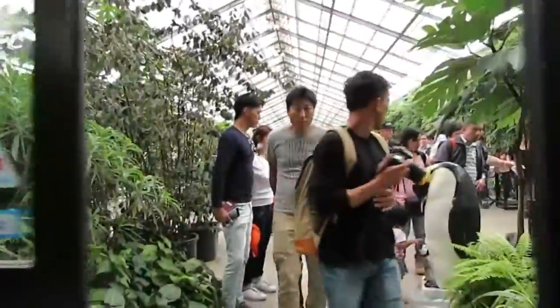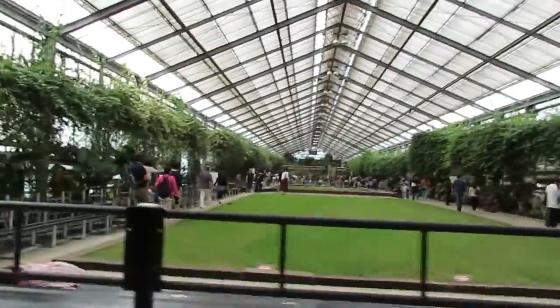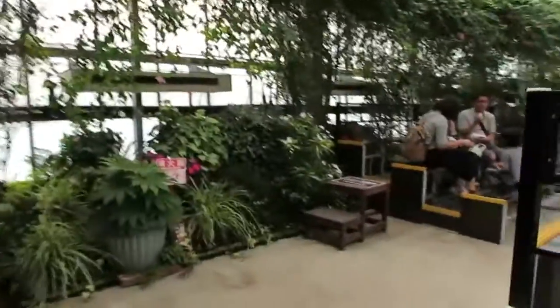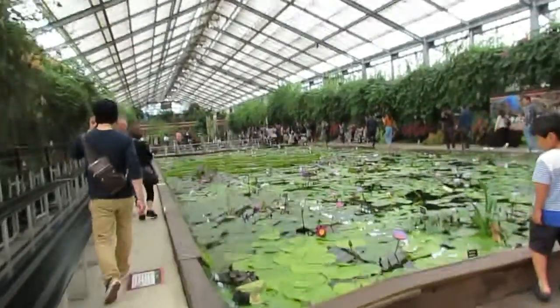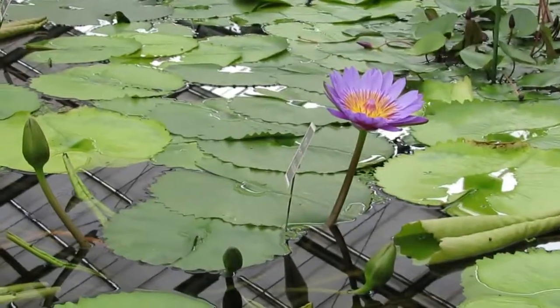The next area, as you can see from my helpful filming, was called the water lilies. And this area was essentially a big open green room that had a couple water lily ponds that were very beautiful. This is also where they perform bird shows, which I believe they do 1 or 2 times every day, and you will get to see a little bit of that at the end of the video.